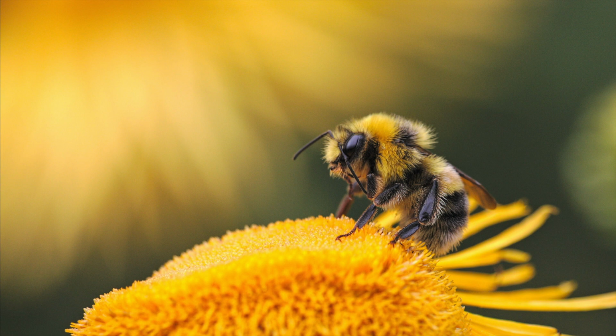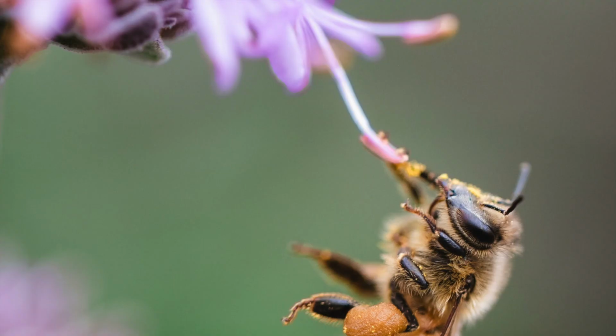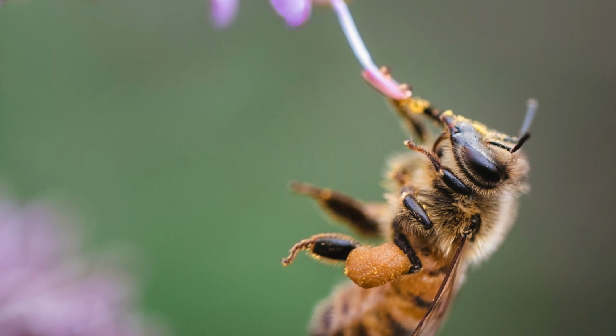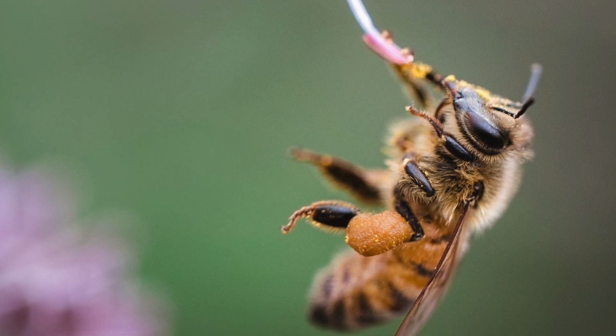Now, how is a tiny little bee that buzzes around everywhere help make fruit and vegetables? Let's do some investigating and find out. Have you ever wondered why bees love to land on flowers so much? I have. So bees are landing on flowers not just because they're pretty, but because flowers have pollen.